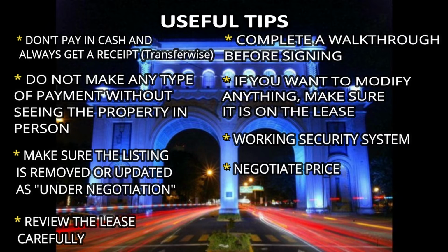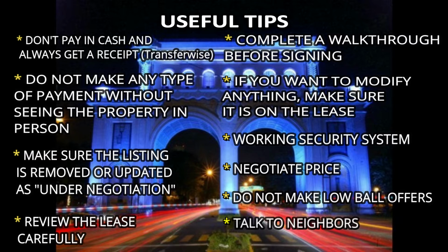Negotiate the price. Everything is negotiable. Do not make lowball offers that may be considered disrespectful. If you can, talk to neighbors if they're outside. Ask about robberies, street flooding, internet providers, or whatever's important to you. Everyone is usually very receptive, polite, and honest.